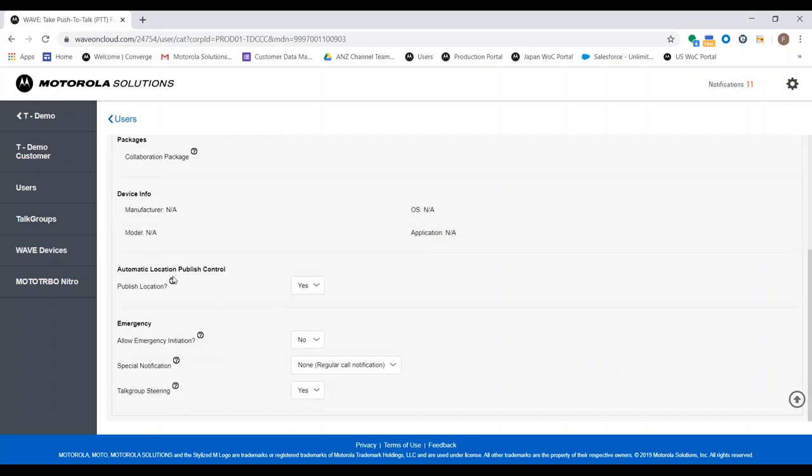And we're able to define parameters around publishing location. So if we say yes, publish location, the app is going to be publishing our GPS coordinates back to the Wave server by default every 10 minutes. If we hit no, it is not going to do that, but it will do it in an emergency situation. So if you hit emergency on that device, it will push out GPS coordinates anyway.